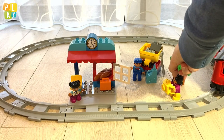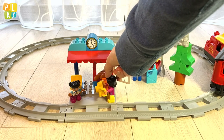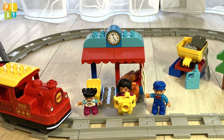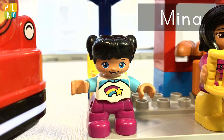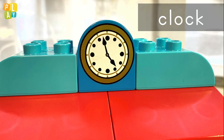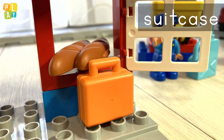Rosa is here with her camera to take a look around. Hi Rosa. Let's follow Rosa and see what she can see. Rosa is at the station. Mina is also here. She is waiting for a train. She has some bread that she's going to take home. And look, this is the station clock. We can check the time on it. There's also a chair here for passengers to wait on. Oh, and this is Mina's suitcase.